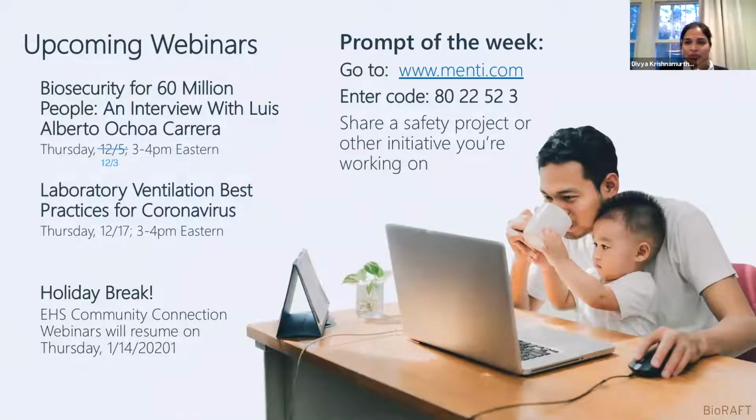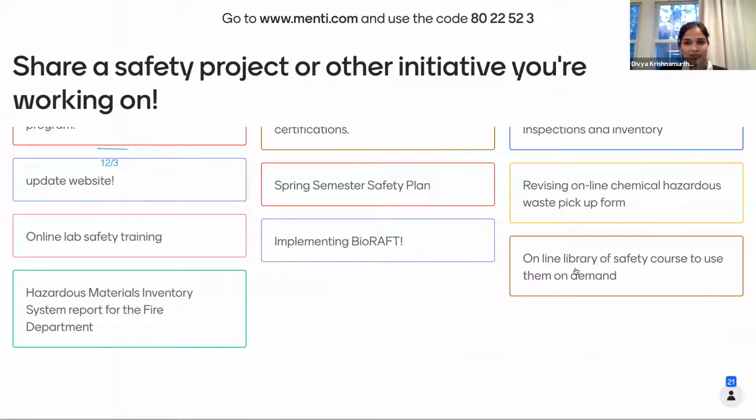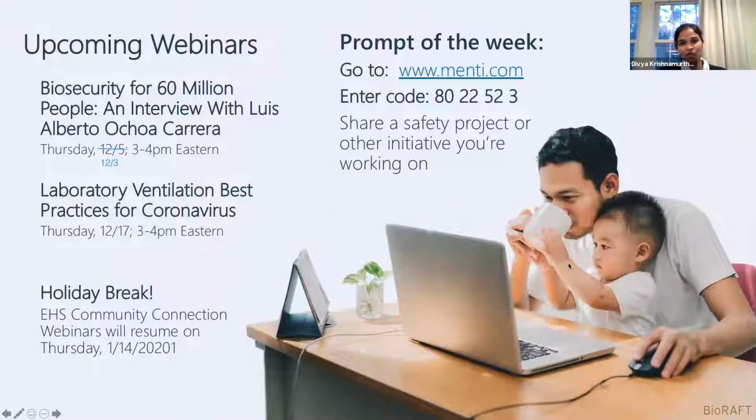Not from a regulatory perspective. I have not, because it depends on what kind of hazardous waste generator you are. You can only accumulate for a certain amount of time, depending on the generator status, at least for the location that I'm in. So we adhere to that.